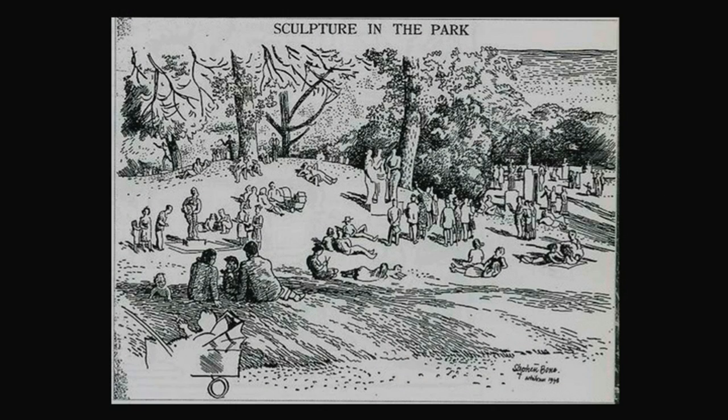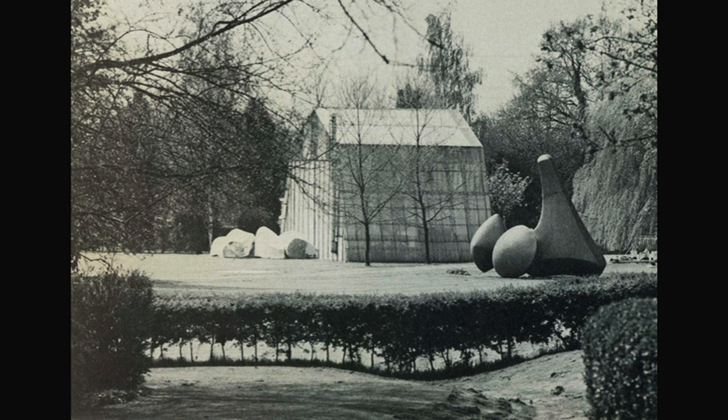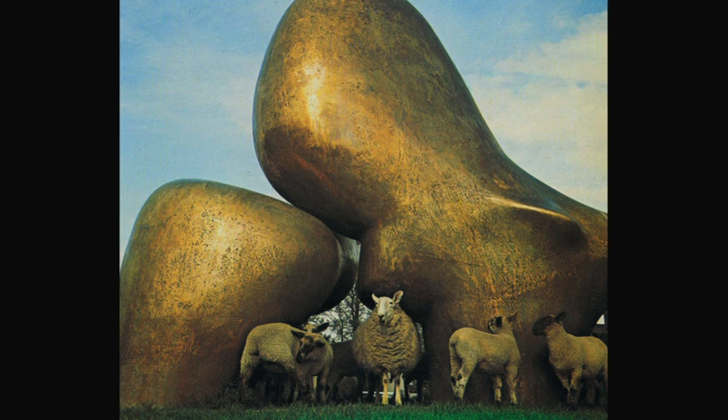Shows like this were held in parks in Belgium and Holland also during the next few years. Later on, Moore showed his pieces on his farm in Hertfordshire, where the sheep came to treat them as part of nature.